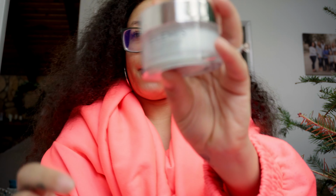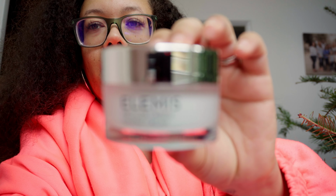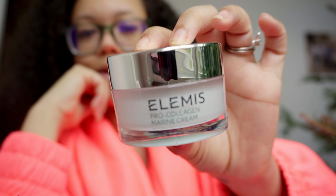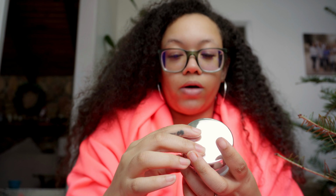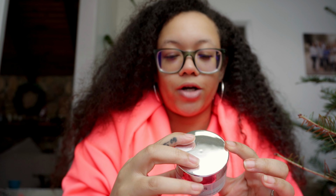And then this, I'm also excited about this. Allure. I've always wanted to try this brand, or not always, but lately. I've been seeing it around a lot for the past year, I want to say. This is the Allure Pro Collagen Marine Cream. Anti-wrinkle. I didn't know it was anti-wrinkle. I just thought it was a hydrating one. Anti-wrinkle hydrating day cream.